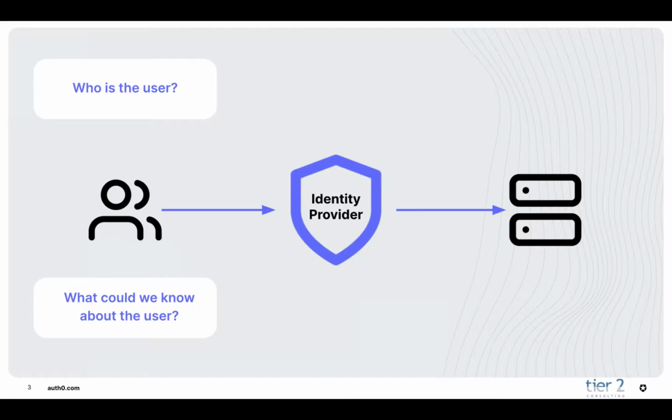And that leads us to the second question. Once we know who that user is initially, what could we know about the user and what should we know? All of this information usually ends up in the identity system as well, because when they sign up, that's their first interaction. So that's your first chance to give them a great experience by knowing them.